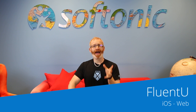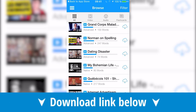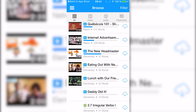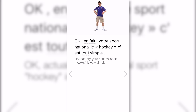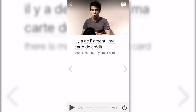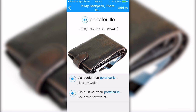FluentU is perhaps the most entertaining way to learn a foreign language. Just pick a language, then sit back and watch videos recorded in the dialect of your choice. When playing the video, you can see each word written on screen, allowing you to read them and see how they're pronounced by a native speaker simultaneously. FluentU also lets you reference the meaning of words in-app to help you review and memorize them.